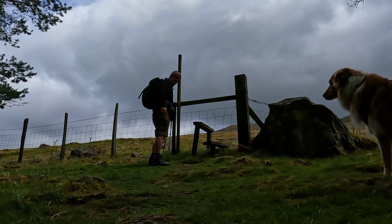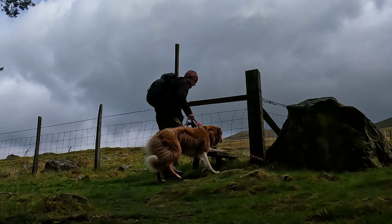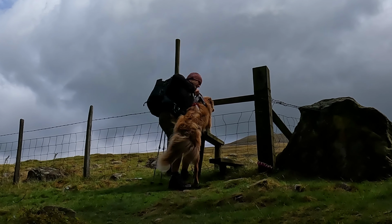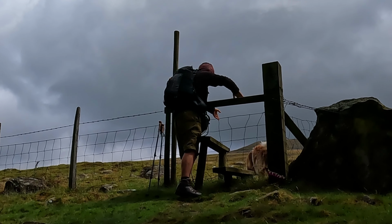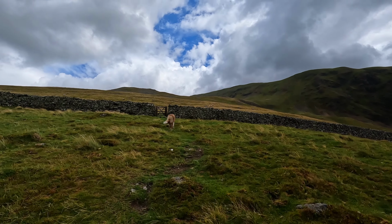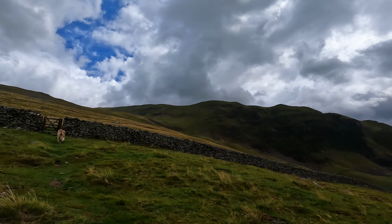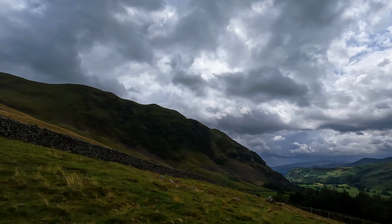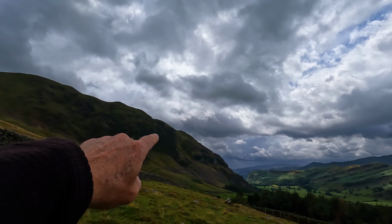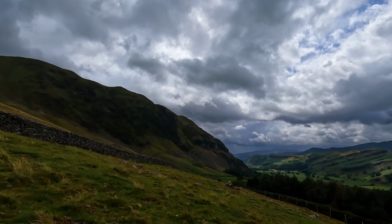Come on, Billy. Come on, lad. Come here. And then one more gate, and we're out on the fell side, above the fell wall. That's Fisherwife's Rake up there. You can just see it. That's where we're heading for, so we'll follow the wall for a bit.